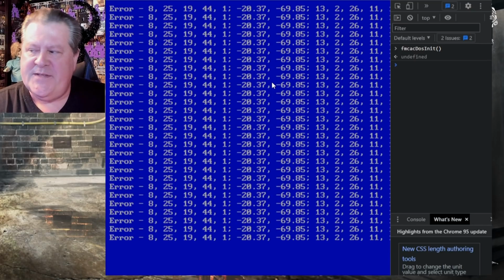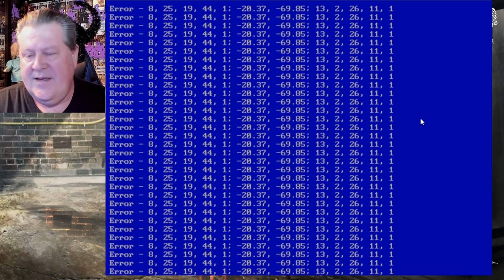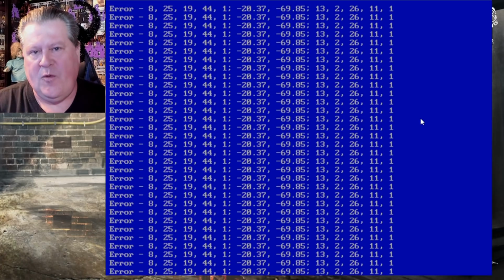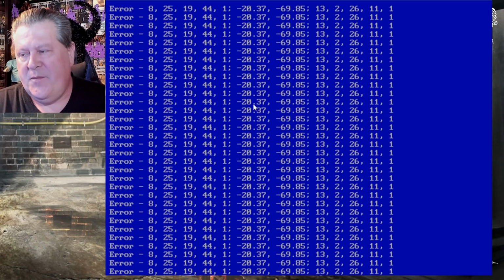So it comes back with this error, and the error that it gives you is simply the error message that we've seen on all the other pages when you click something else. So we're kind of back to square one. It just goes in a loop, and you don't really gain any information from this.